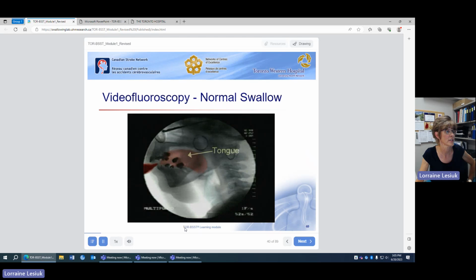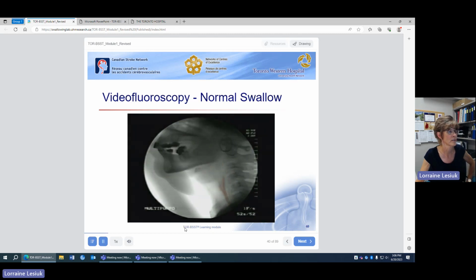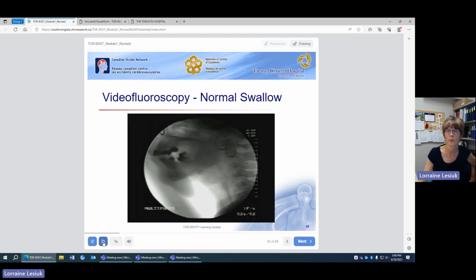Okay, so you actually saw a few things that are being identified there, right? You've got the airway, the tongue, there goes the liquid, down it goes, gathering it up, and there's the swallow. Okay, so that was actually done pretty safely. There was no cause for concern with that swallow.